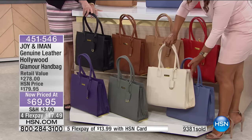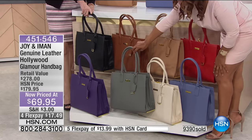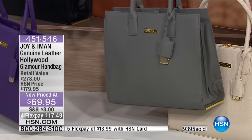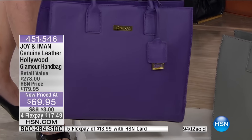Then of course, you've got your nice linen white. You've gotta have that. That's gonna be great. That gray, which has been the number one choice and the most limited, your smoky gray. If you'd like to have that one, you cannot wait. And then finally, we have that beautiful violet purple. I love, love, love that. That's another pop of color.